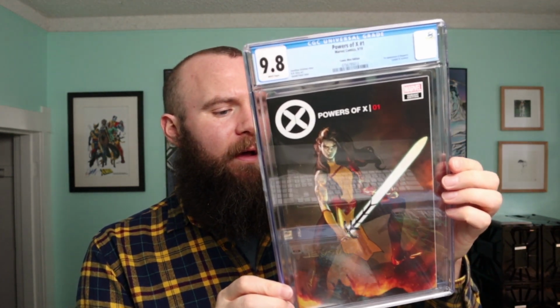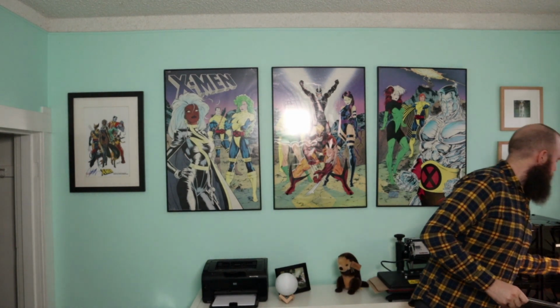Speaking of Powers of X, or 10, however you want to call it, bam! So this was a Comic Mint exclusive. I believe I have the little certificate over here. Okay, so it's only out of 500, and so this is great getting this, 1 in 500 copy. And it's the first appearance of Rasputin. I believe this is the first cover appearance of Rasputin as well, so we'll see if this goes up.